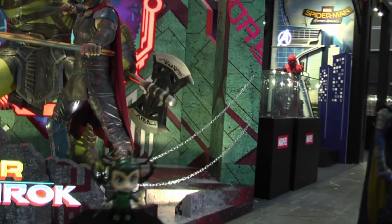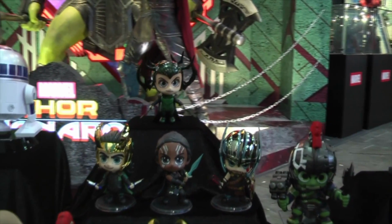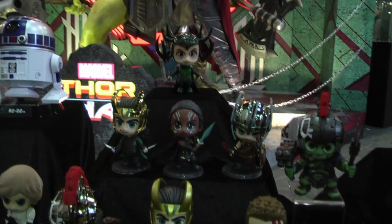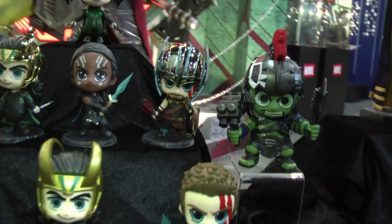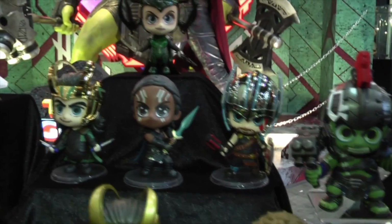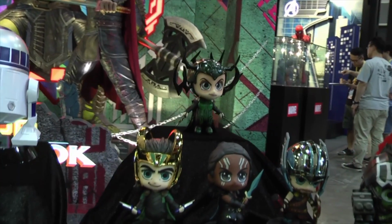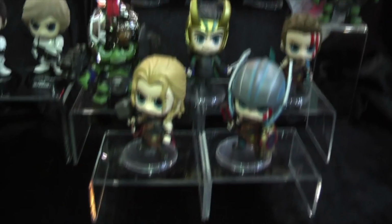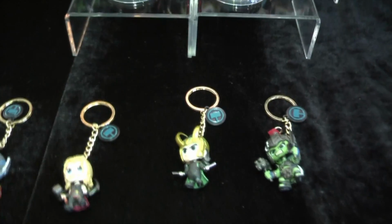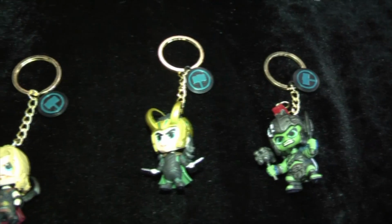Hot Toys have expanded their Cosbaby range. I think that is a great move by them because I can see a significantly wider audience picking up these items. Because look how cute Hulk is there. The Gladiator Hulk, there's a smaller version on him there, a bigger version, and Hot Toys are essentially getting your kids earlier on hooked on buying their products because they sell these keychains.